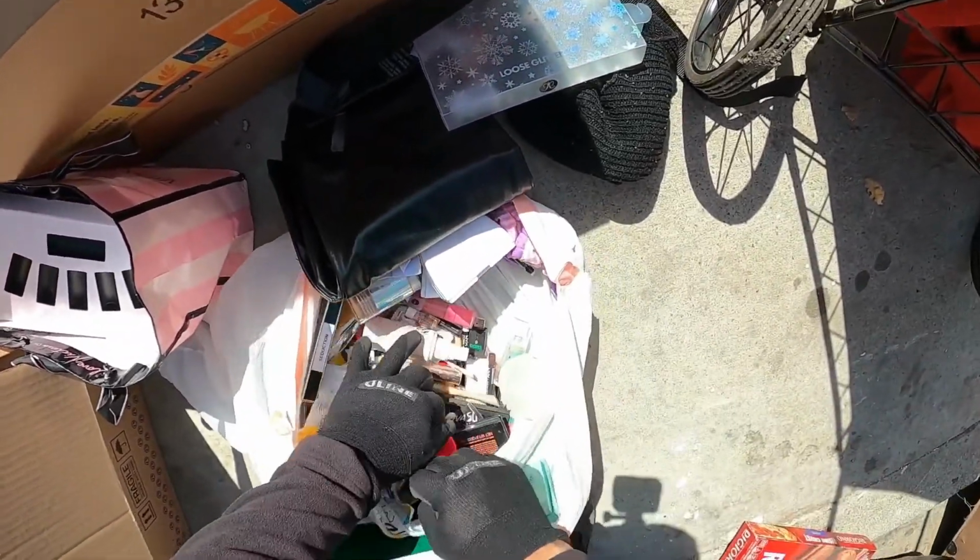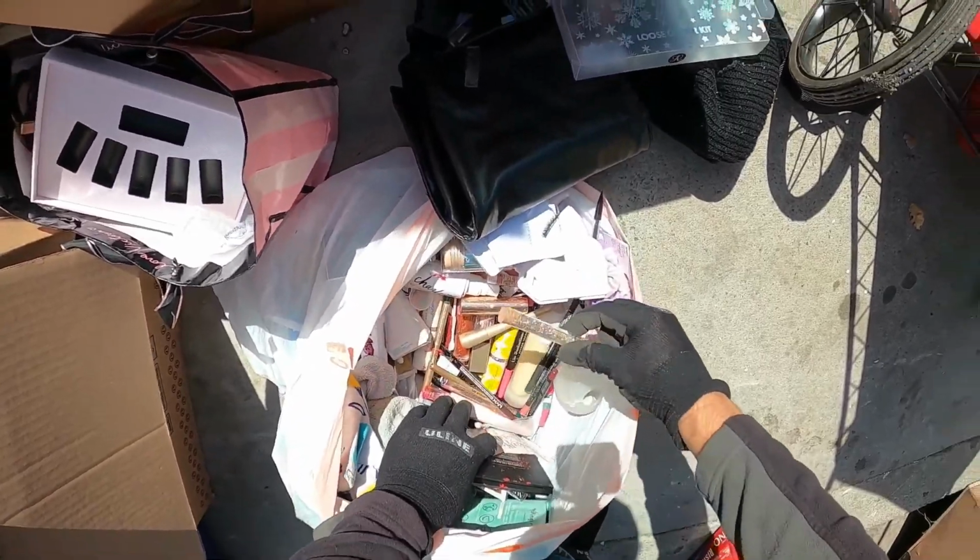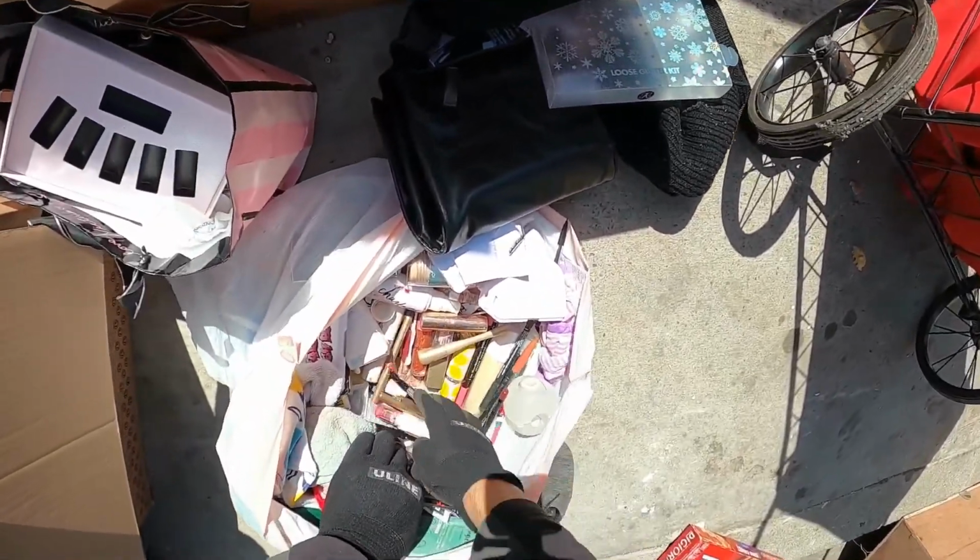What is in there? They got rid of a lot of stuff.